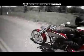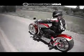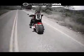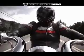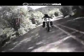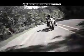A lot of people say that factory custom bikes are more show than go, but we've been flogging the hell out of this bike, using it as our daily commuter. We rode it through the Mojave Desert for a 140-mile poker run during Laughlin, and we haven't been disappointed in the least bit. It's been up to the task, every task that we've put before it so far.